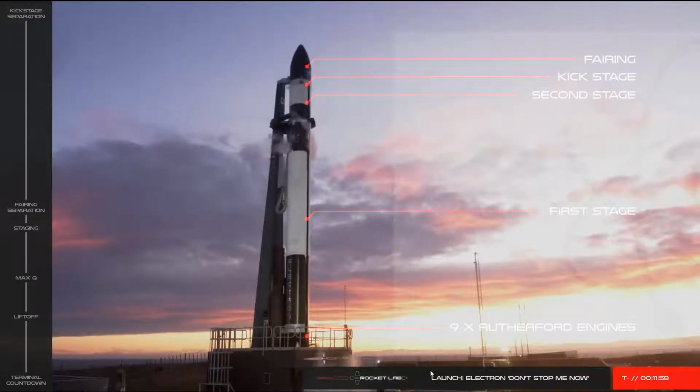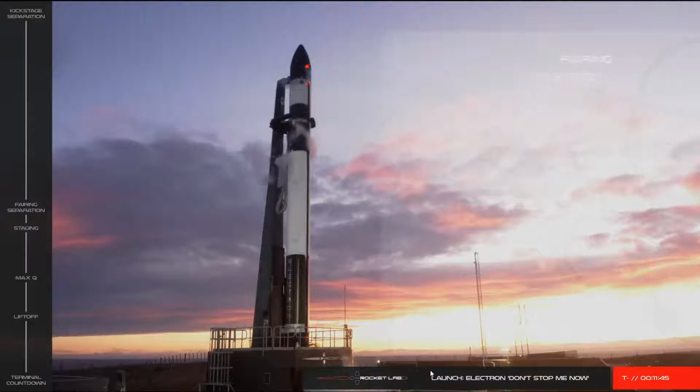As we make our way down Electron, you can see white stripes have formed around the vehicle's black structure. This effect is created by the cold liquid oxygen in Electron's tanks, which causes moisture to condense as ice on the outside of the rocket. The booster, the area where you see the largest white band, is essentially one large fuel tank for the 9 Rutherford engines that will propel Electron through the Earth's atmosphere.